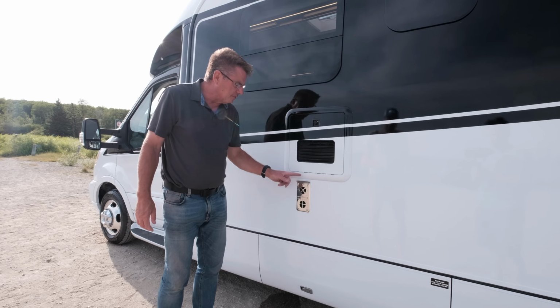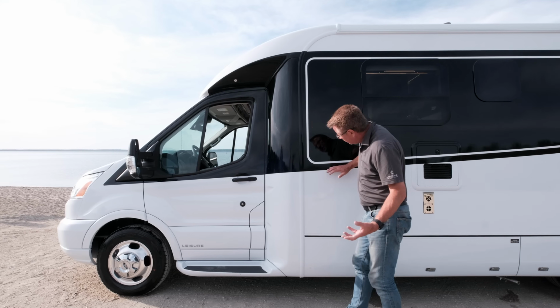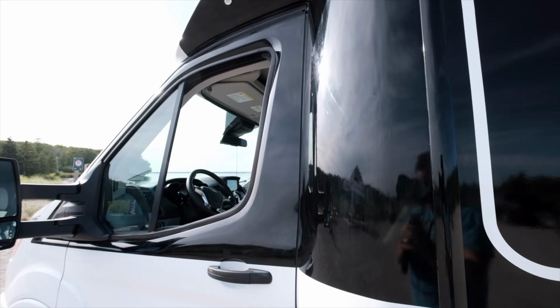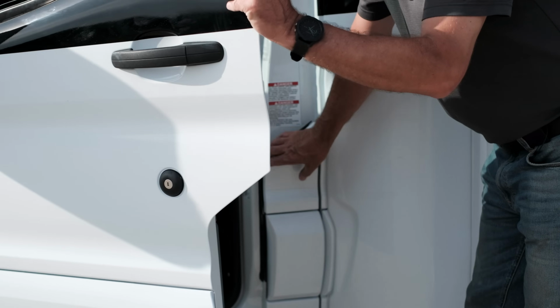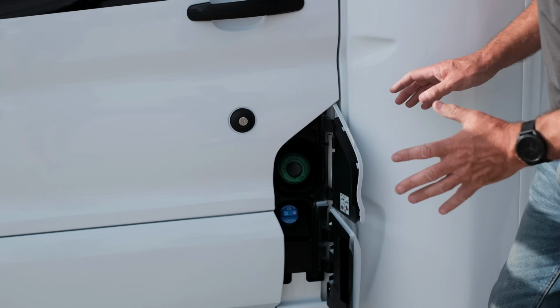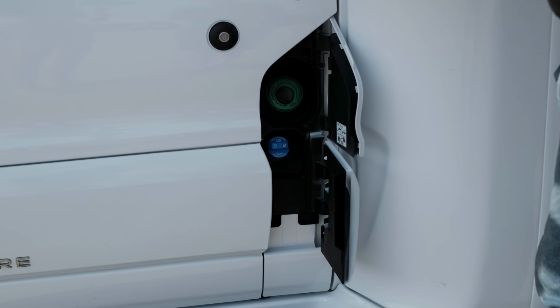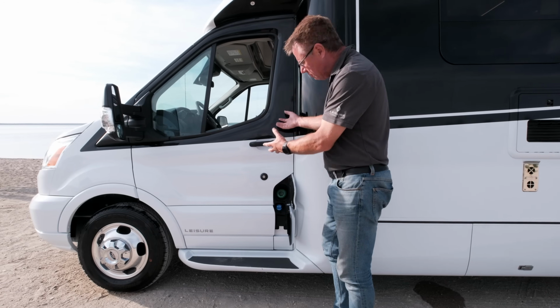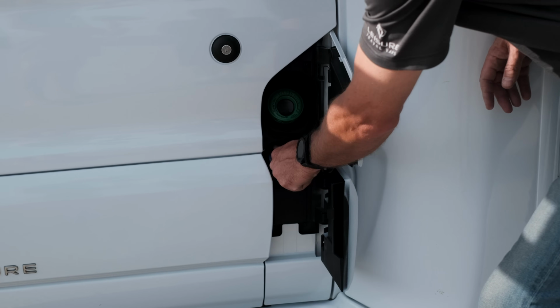Another great feature that we have, 16,000 BTU furnace. You can see the integration of the beautiful curved body, the fiberglass flarings into the chassis. I really like this. We have a concealed fuel fill and concealed DEF. That's actually really cool. So when you want to fill your diesel fuel, you open these compartments, close the door, fill up your diesel fuel. That way no fumes get in the motorhome. This compartment here is for DEF.